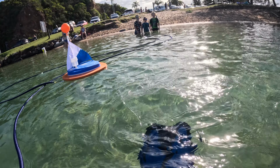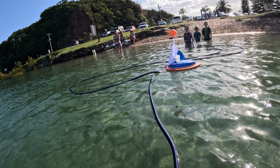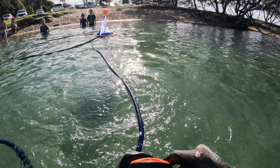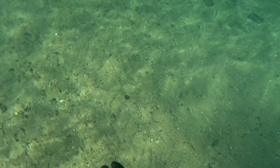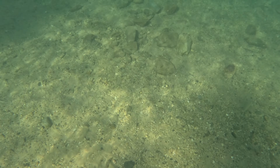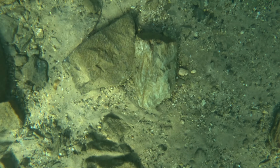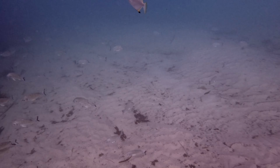This lets me breathe underwater. This does. Yeah, it's a compressor. Yes, it's always fun to interact with people who are interested in the hookah system or the tankless dive system. Lots of people always come up and ask me how it works and how it functions.